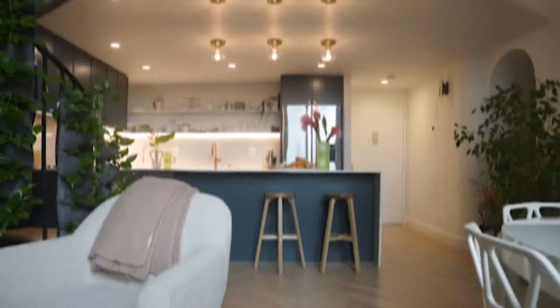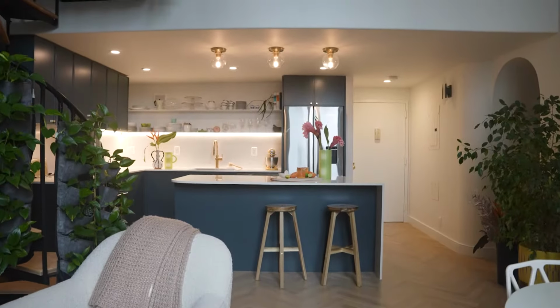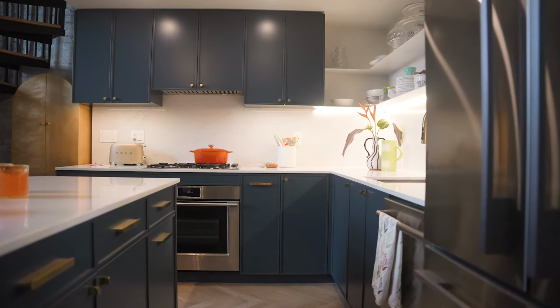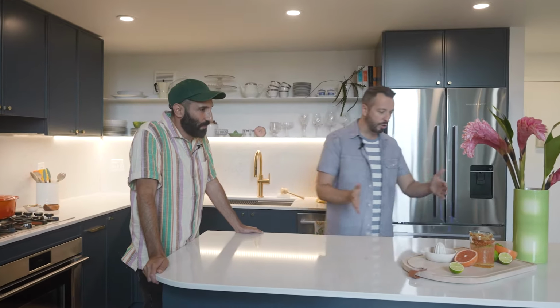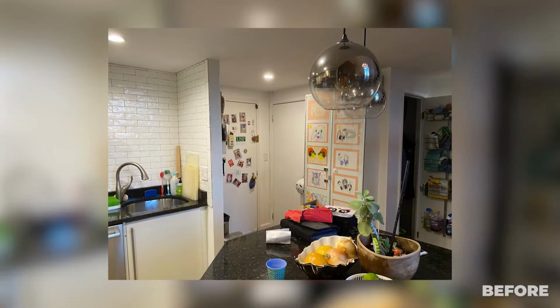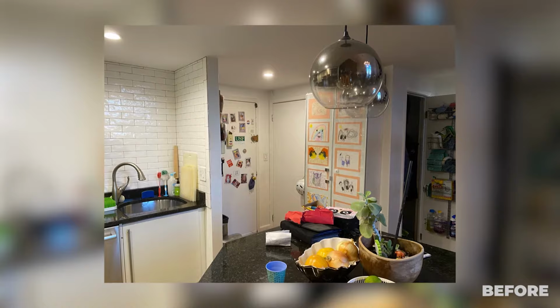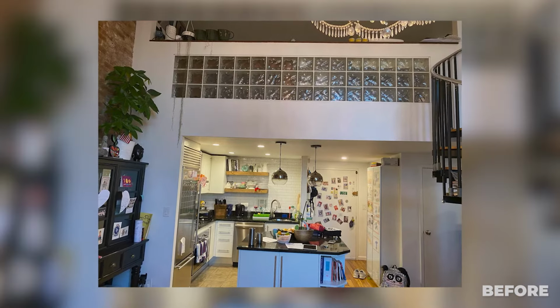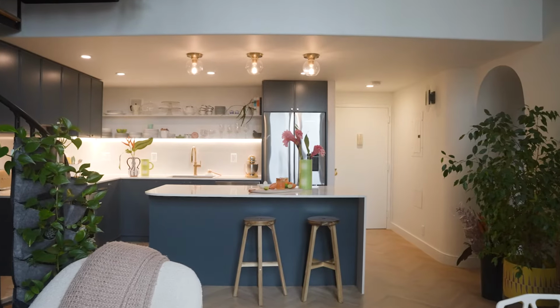Before we go upstairs, I think we should start in the kitchen. So the kitchen was so much smaller before, and it's hard to imagine right now, but we elongated this kitchen so much in this direction because we actually moved the front door. The front door was about 3 feet this way, and it cramped the kitchen in this corner over here. So we knew that we had to move that door over. And there was also a laundry room right there that we relocated to another place, which we'll show you in a second. Now the kitchen is really open.